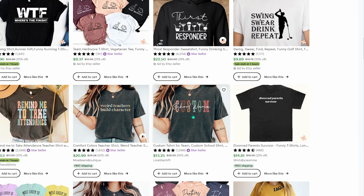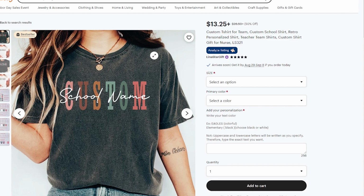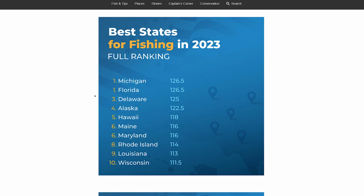And also if you work on Etsy and do custom t-shirts, it's also a good idea to target the squad niches. Take this as an example, he's doing custom t-shirts for a team. And this listing has only been up for the last couple months and already making about 20 sales a month. And don't forget about scaling these ideas, like this design, Alaska Fishing Crew. You can easily swap Alaska with any other fishing state. And with a simple Google search, here are 10 states that people go fishing in in the USA. So already 10 design ideas that are very sub-niched.